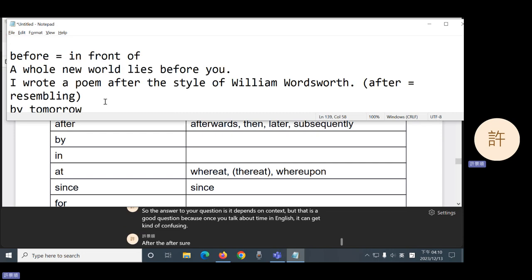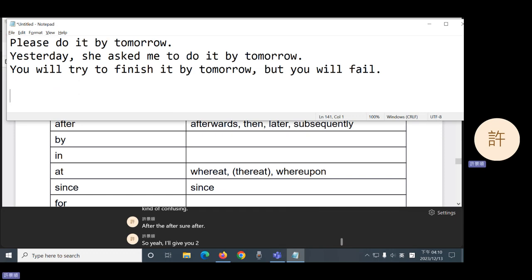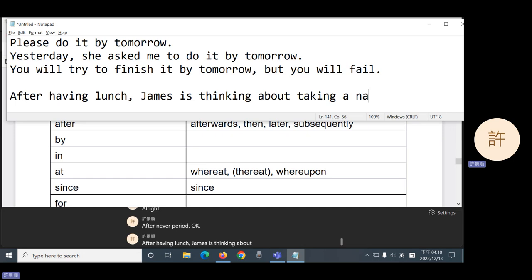Sure, after. After having lunch, James is thinking about taking a nap. Okay, so after we do class, like, yeah, and Japanese. Yeah, you can say after lunch, because lunch is a noun. You can also say after having lunch, because having is a gerund. And a gerund is a verb that is used as a noun.